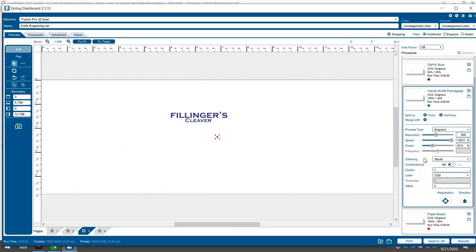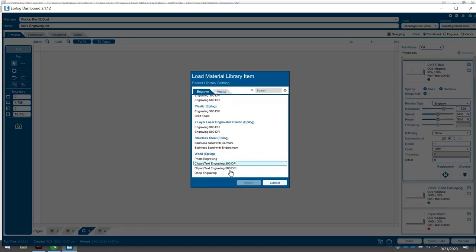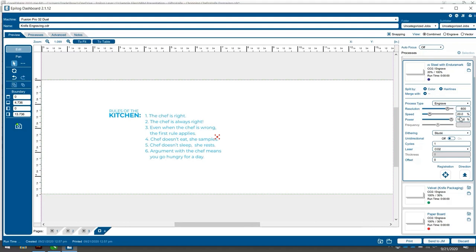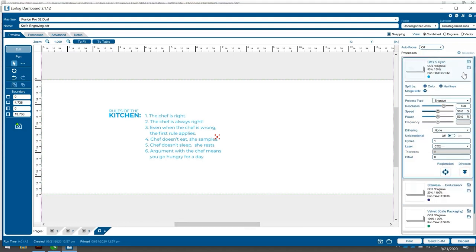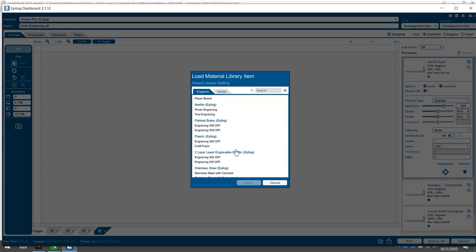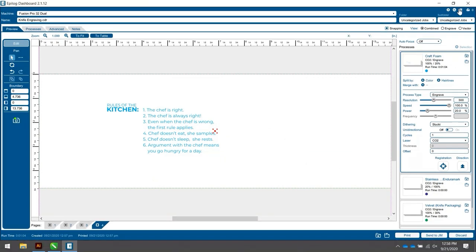For the knife artwork, we'll load in the built-in stainless steel Enduramark settings. And for the bottom foam, we'll select the built-in craft foam engraving settings. After that, we're ready to send everything to the laser.